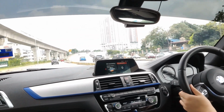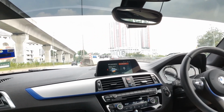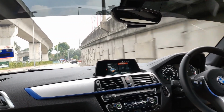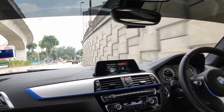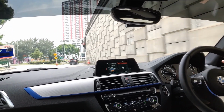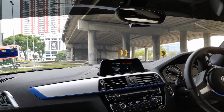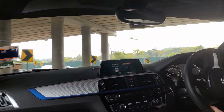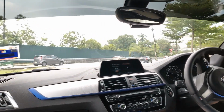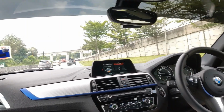Just a recap in terms of the horsepower of this car, which is 136 horsepower and 210 Newton meter of torque. It is not a super impressive number, but I can assure you it is very sufficient for your day-to-day drive, right? And it's actually quite rewarding driving this car, not only depending on the output of the car, but also in terms of its handling, right?